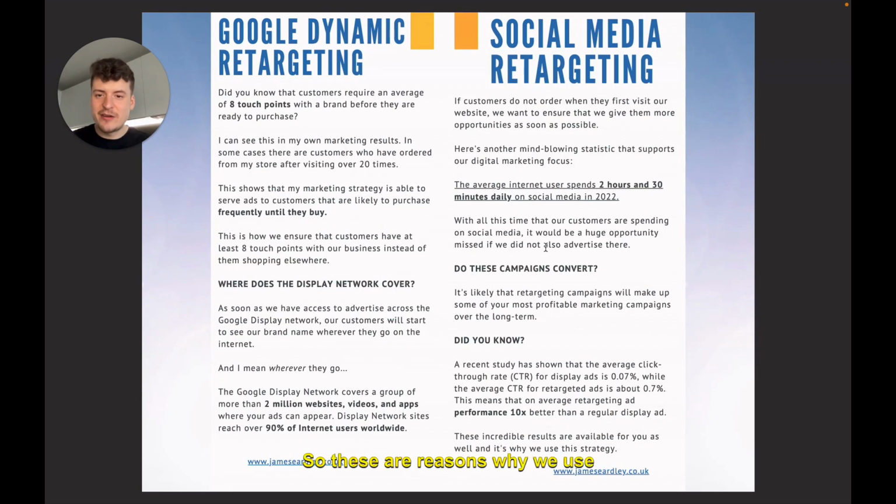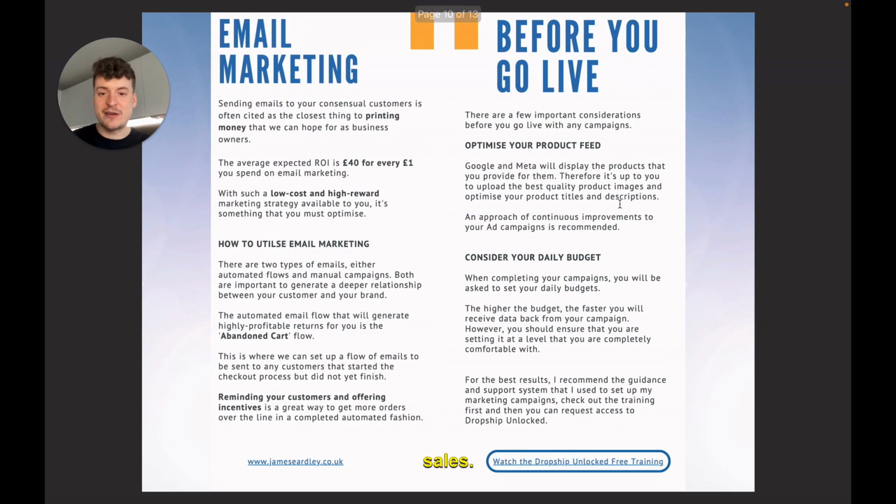So these are reasons why we use Google Dynamic Retargeting, and you can really think about it in terms of the social media retargeting. This is the reason why we do it, because the average internet user actually spends 2 hours and 30 minutes on social media every day, and that's in 2022. So clearly, if we didn't retarget our products on social media, we'd be missing out on a huge amount of attention that people are giving to social media that we can leverage to show our products and to make sales.